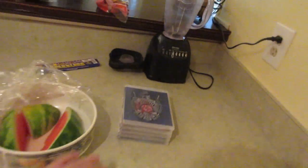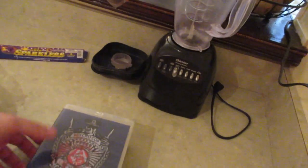Here's the garage, mostly storage. The heater's in there. And yeah, that's about it for right now. And here's what I got for the mail day, the Blu-ray mail day.